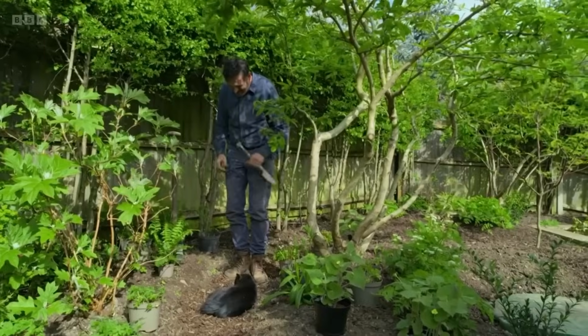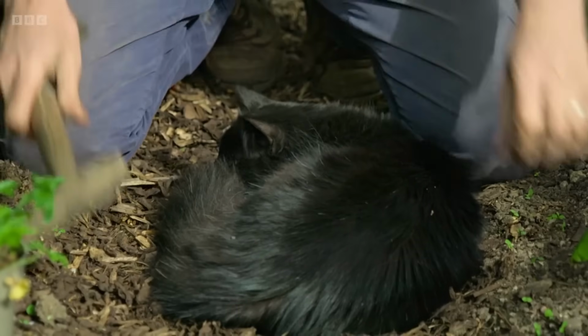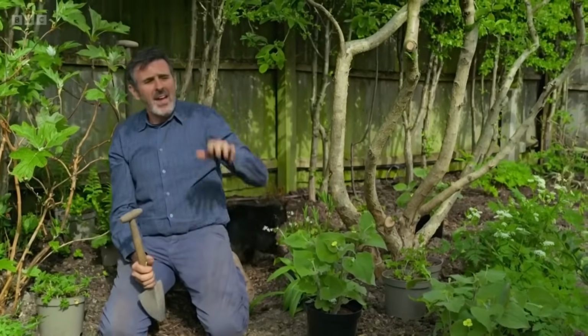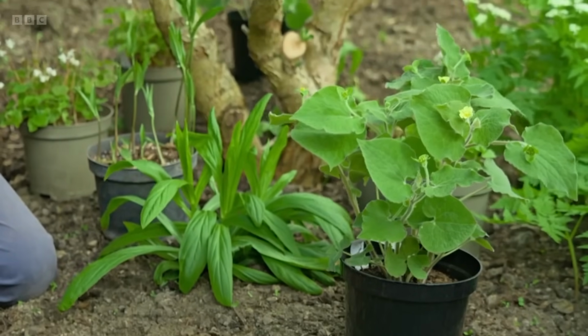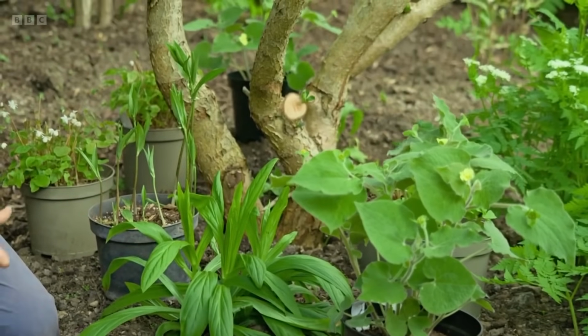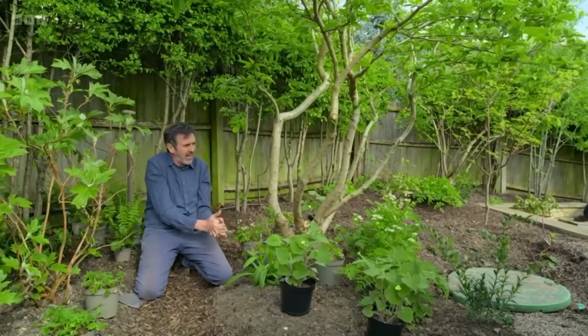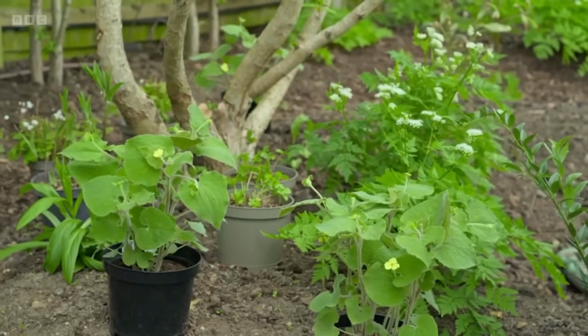Hello, young man. I've come to disturb you. I'm going to plant these plants here. You might remember last time you were here with me, I was clearing this area. So this is my woodland border. Lifted the canopies of the trees and cleared the area. I then planted the shrubs. So I'm very much building in layers. And today, the fun bit is the herbaceous perennials.